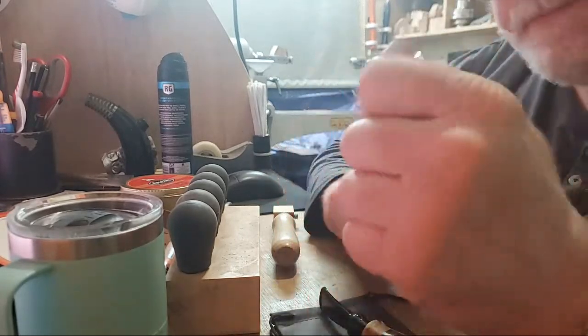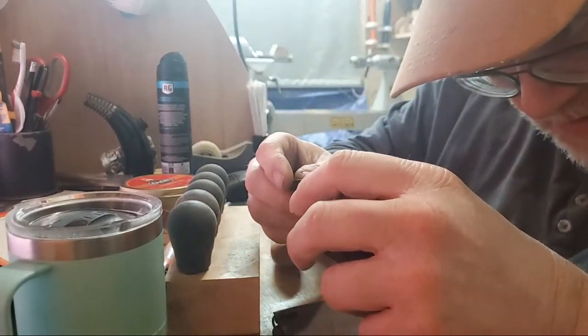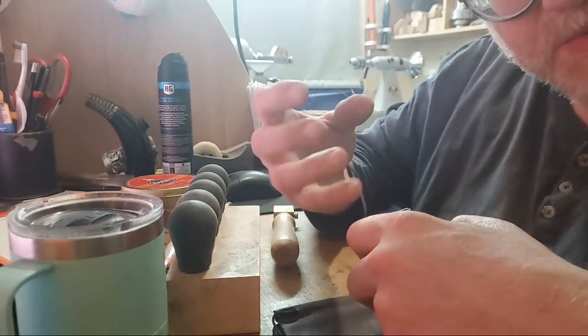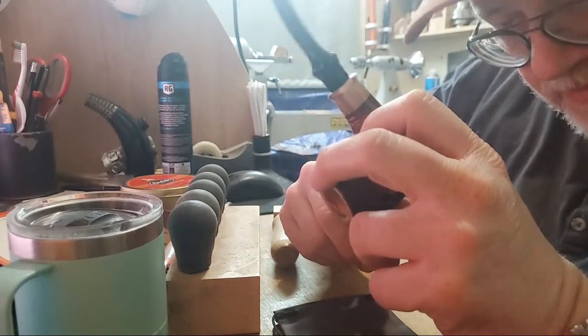Managed to cut myself. If you scratch a pipe, if you heat it up straight away, oftentimes you'll be able to pull out the dent. The warmth expands the wood, and it might come back up a little bit enough so that you don't have to start resanding the whole pipe and everything.